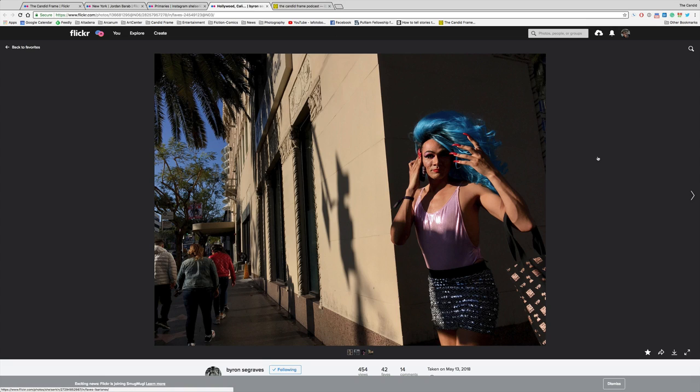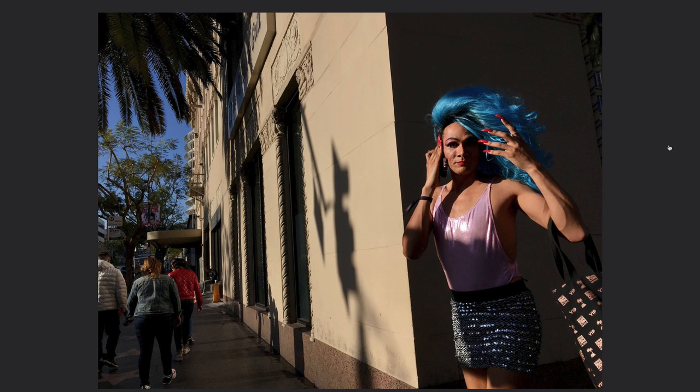Okay, here we have a shot by Byron Segraves. Again, we don't have any XF data here. So here we have one of the many characters that exist on Hollywood Boulevard. We have this person here with this shocking blue wig, the long red fingernails, sort of lavender top. We got this great gesture as they have one hand on their phone and the other hand is sort of waving into the air as they look towards the direction of the camera.